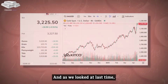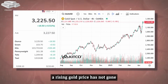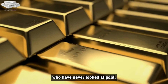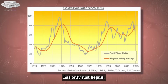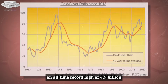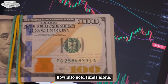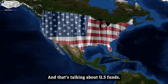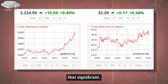And as we looked at last time, with gold outperforming every other asset class, bar none, a rising gold price has not gone unnoticed by fund managers who have never looked at gold investment, and this massive move into gold has only just begun. This is the point. February alone evidenced an all-time record high of $4.9 billion flow into gold funds alone. And that's so far, we're talking about US funds. And so far, it looks like March is going to exceed that significantly.